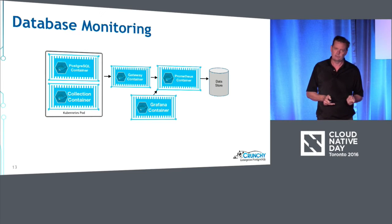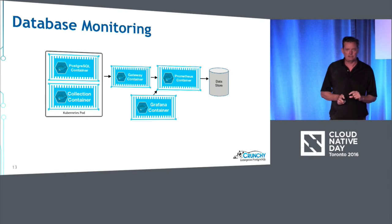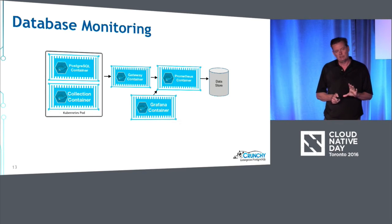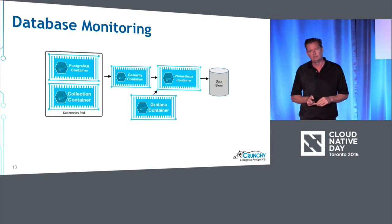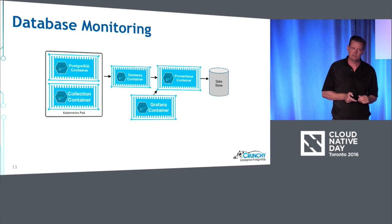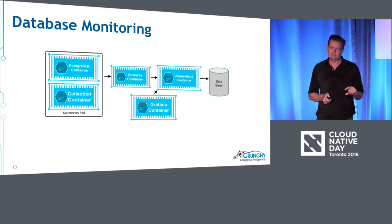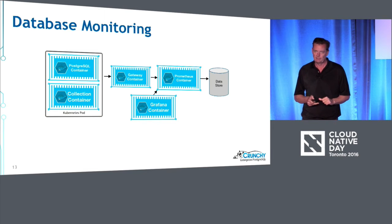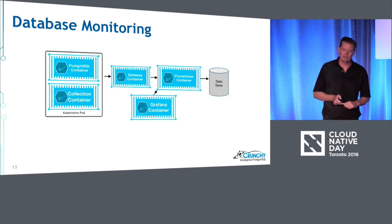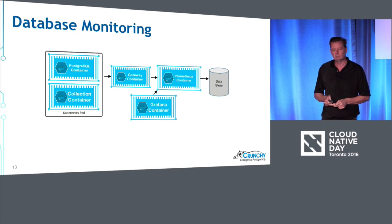And then I wrote another container called Crunchy Collect. Crunchy Collect is a small amount of Golang code that talks to a database container and pulls 20 or 30 different Postgres-specific metrics from the container using a SQL interface to the database, and also externally, because if you place Crunchy Collect in, let's say, a Kubernetes pod, it has access to the data files. So it can do metrics-based work against the data files of Postgres as well. It collects those and pushes them off to Prometheus.